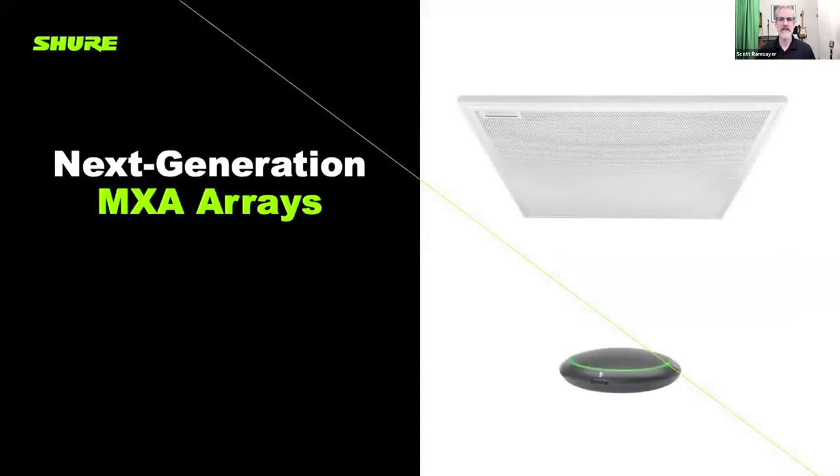Since introducing the MXA 910 several years ago, we've been asked if we can make it in a smaller size and can we bring down the cost to meet budgets for smaller rooms. We've also been asked, well, can we just take a 310 and put that on the wall or the ceiling? Obviously, customers wanted something between a 910 and a 310. So we put the same Microflex technology that's in our 910 into a new form factor that costs less, something that's going to get better quality into more rooms.